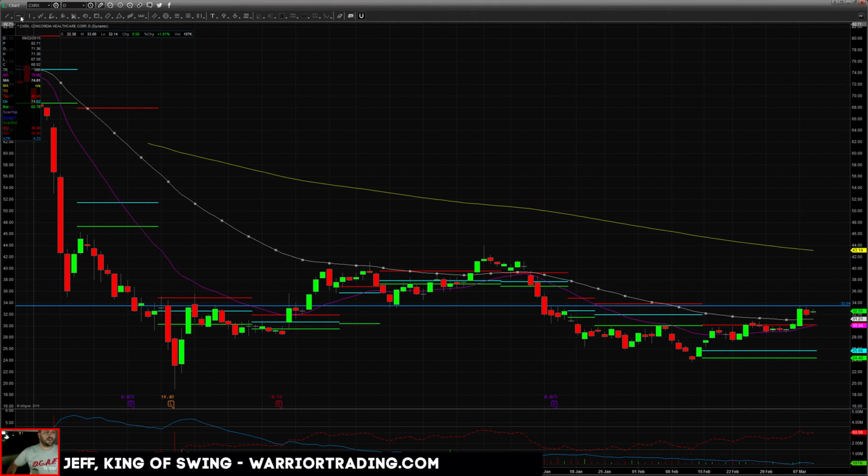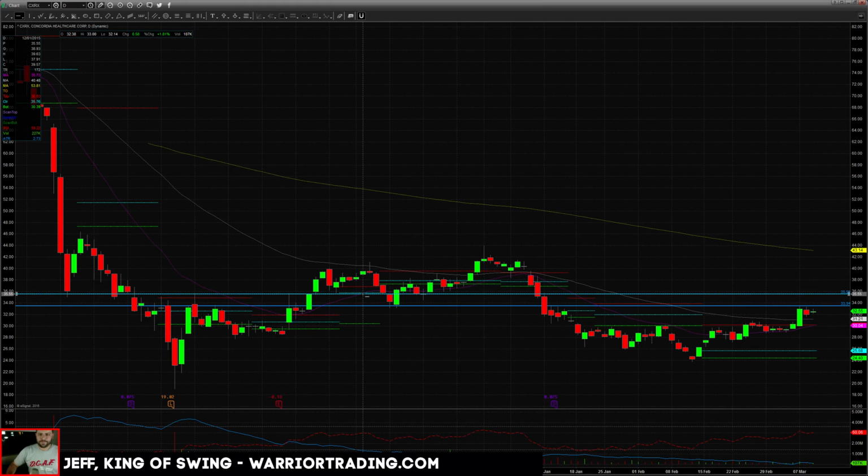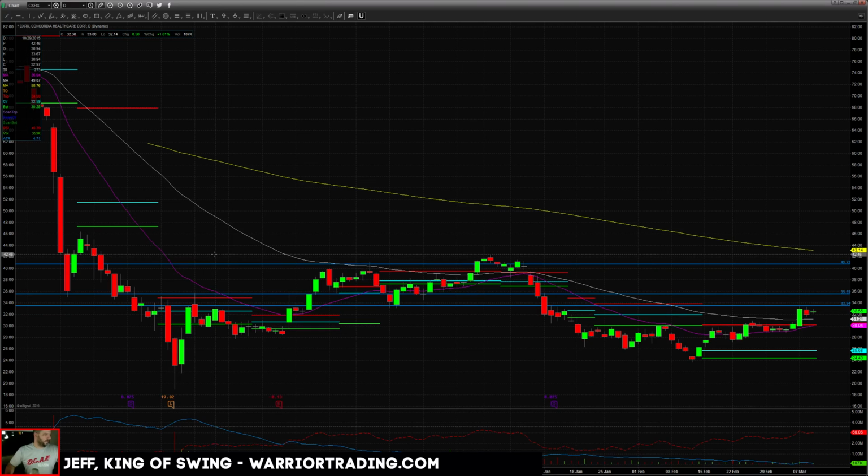I think your next target on this one is going to be somewhere through here. After 33.50, if you get long, you'll have room to 35.50, and then probably up toward 40 bucks or so. Just looking at the short-term chart here, more or less. So long over 33.50 definitely looks good. Nice flag setup. Then targets 35.50 and then 40. So a good spot on that one.